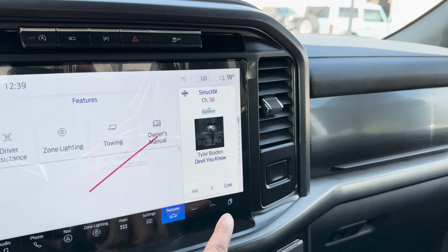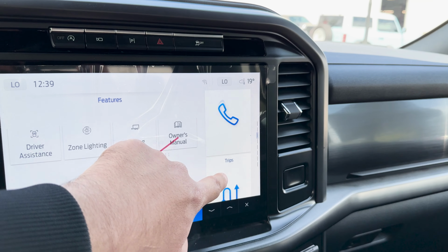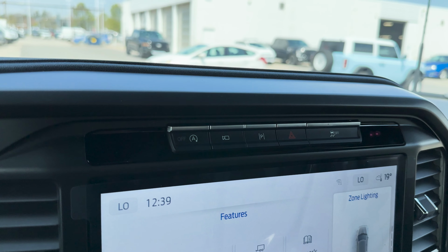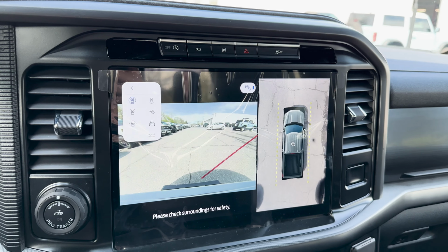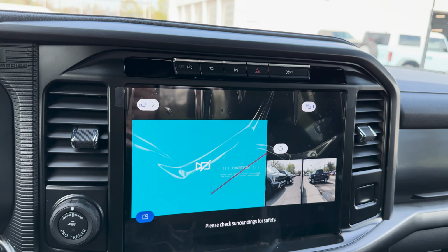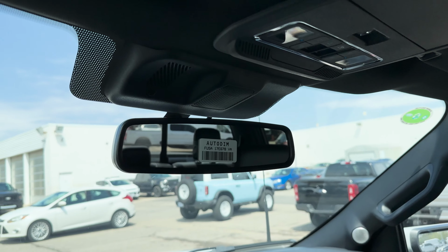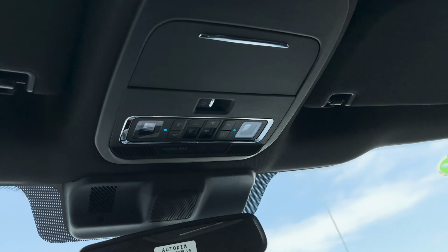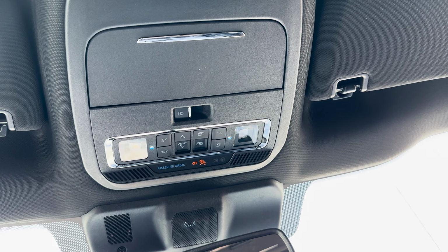Then over on the smaller screen that I was mentioning, you can also view different things, so there's a bunch of them. Right above the screen are a few buttons, like the auto start stop, the camera button, which you can view all sorts of angles on this truck, so it makes towing and parking pretty easy. Then is the parking button, hazards, and the traction control. Above will be the mirror, rear power sliding window control, sunshade and sunroof controls, and the interior lights.